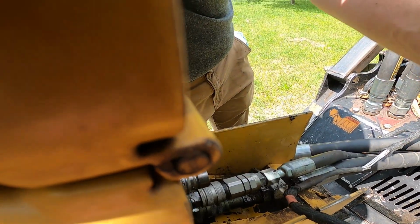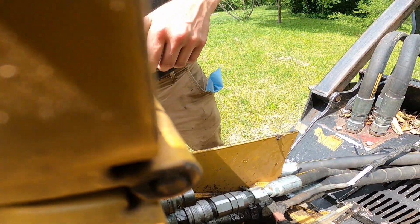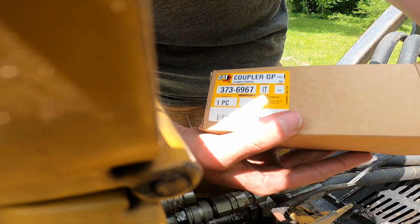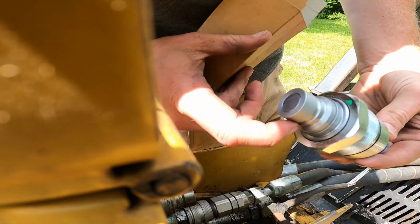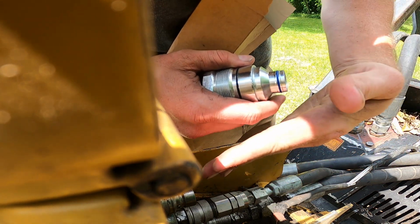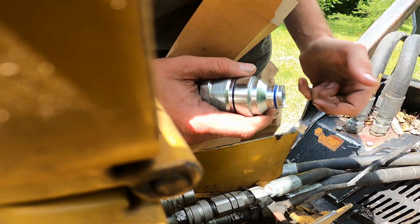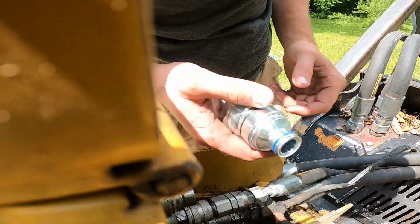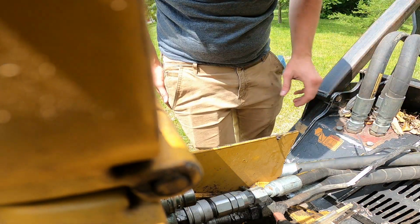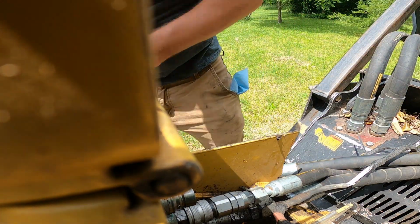All right, so I went and got the part. Here's the part number. This is what I had to go get. It was leaking around, I think because of the mulcher's hoses are flared out on the opposite direction, so putting a force on it. So I'm gonna try to break it loose first and see what we got.